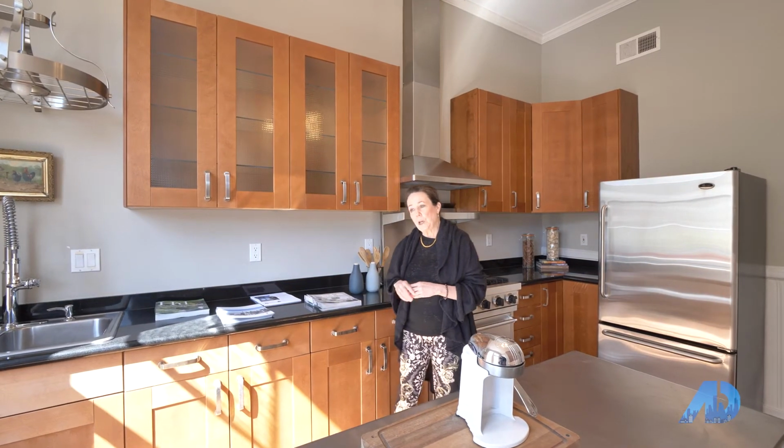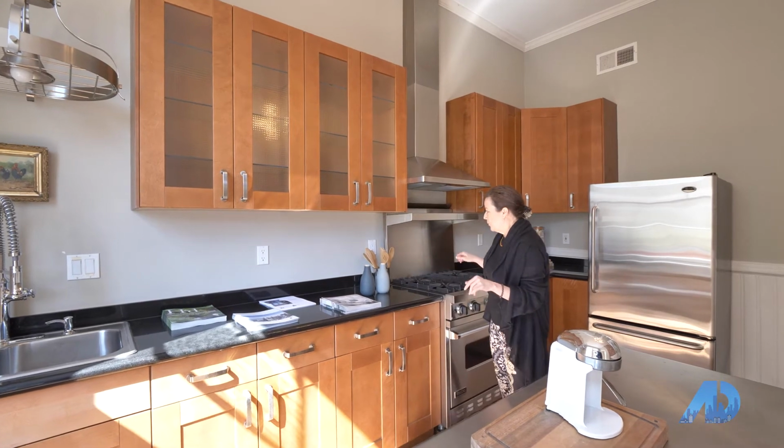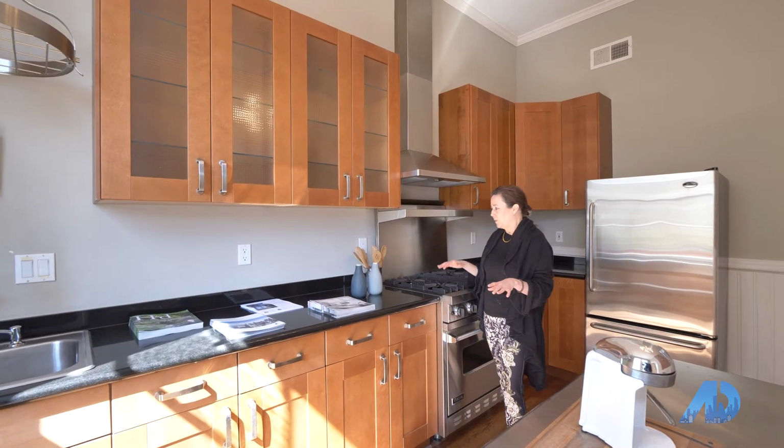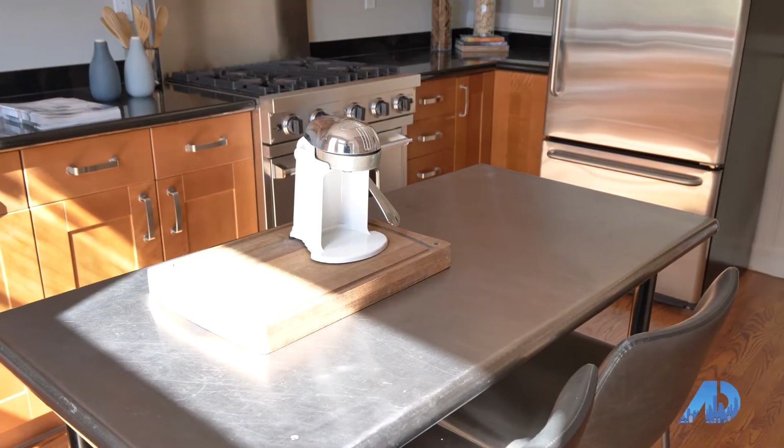So we also have a 3-item rule. When you're staging a house, if you're putting away your own personal effects, try to have no more than 3 items on any particular surface so that it doesn't look cluttered.